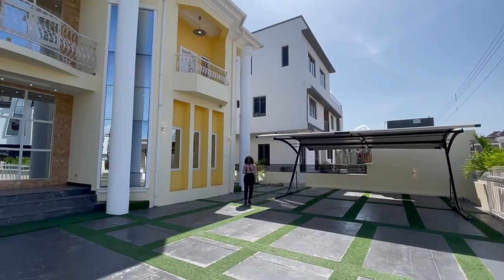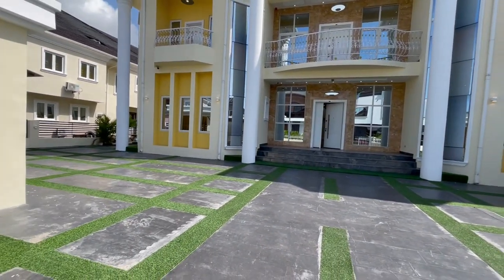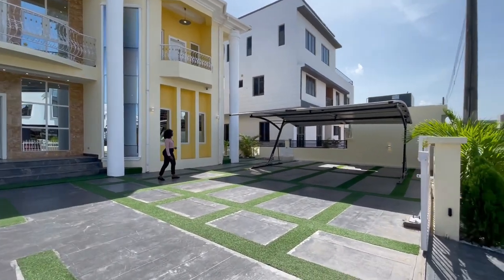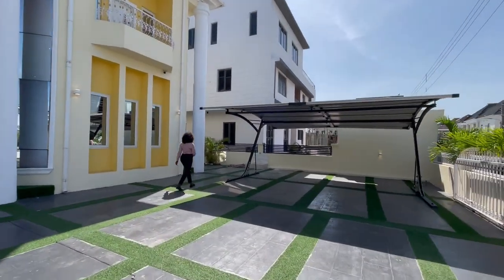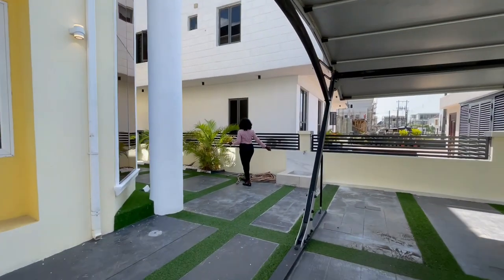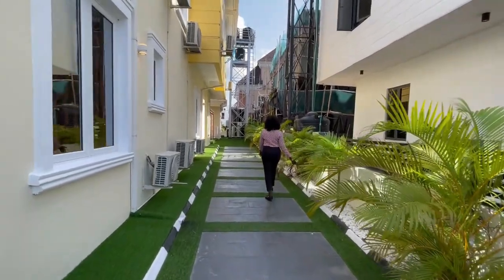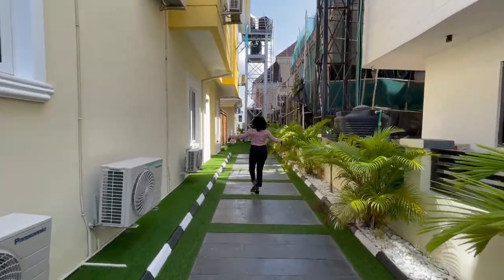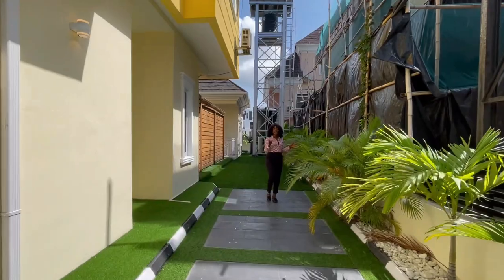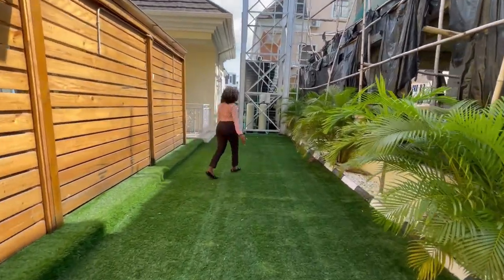The house is built on 1,001 square meters and also a compound space for like 8 cars. We have the green grass beautification, and then over here we have a carport. So join me as I take you around the house before we go inside. Outside here we have the tap, and then we have the flowers for beautification. And then if you look at this space, you know that this house is one unique house that you should not miss, because not many houses have this amount of space.